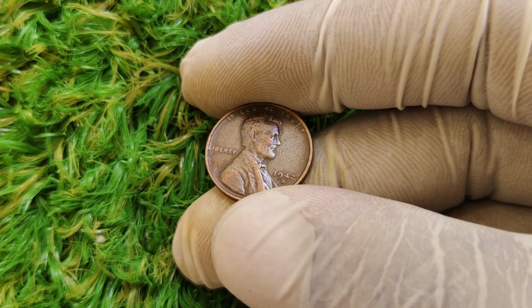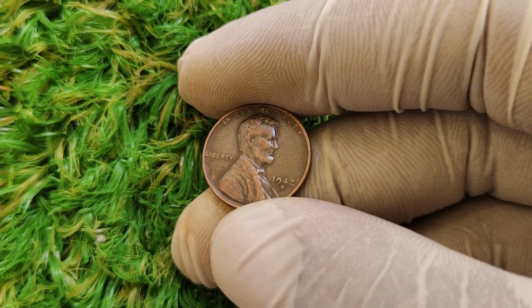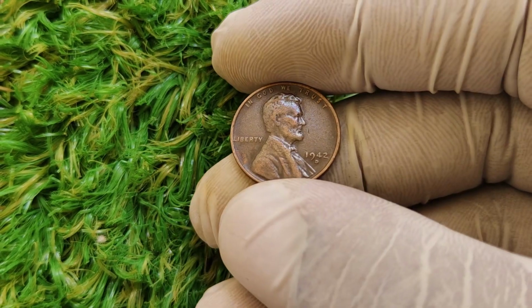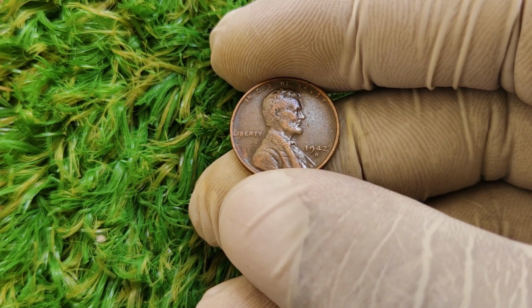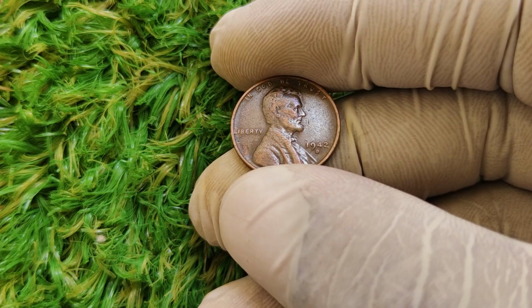The reverse side has the two famous wheat ears, which gave these pennies their nickname, wheat cents. It also shows 1 cent, United States of America, and e pluribus unum, meaning out of many one. So, what makes the 1942 D Lincoln wheat penny so valuable?